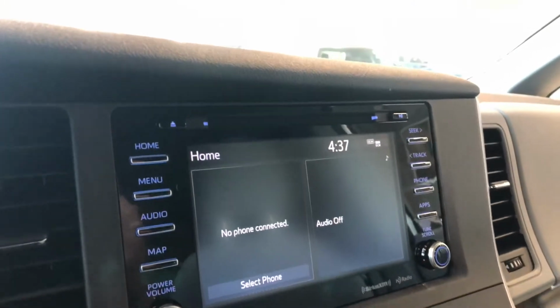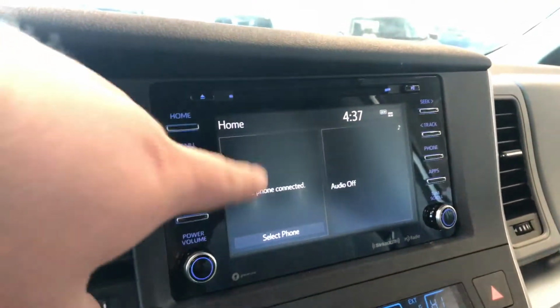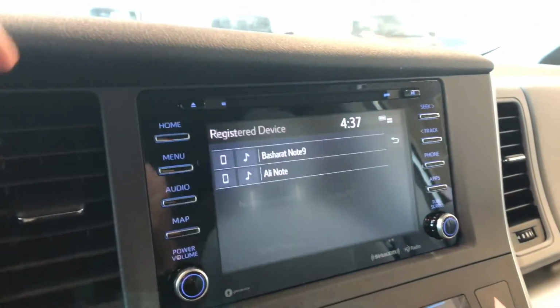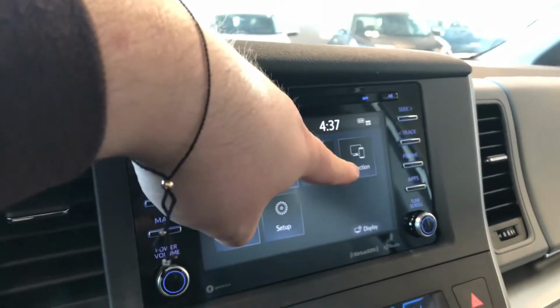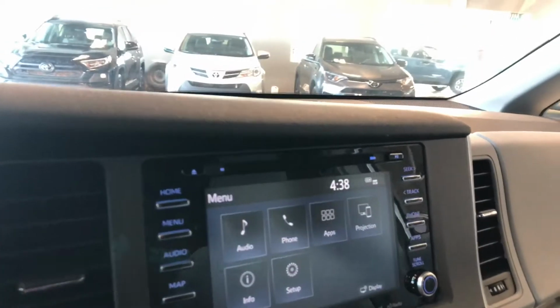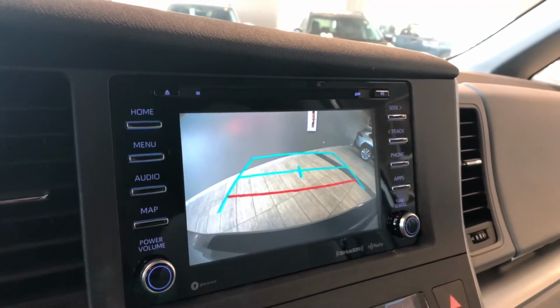Right now we are on the home screen where it will display any device that's connected along with any audio that's playing. Now through here you can get a nice little shortcut to connect your phone through Bluetooth. Going back to that menu here, you do have your projection icon for your smartphone projection. Going into reverse, of course, that brings up that backup camera for you.